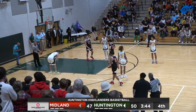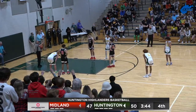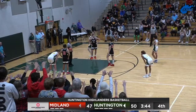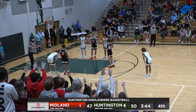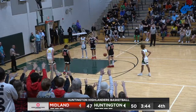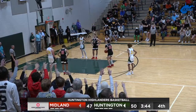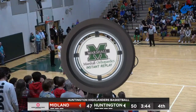Midland, actually, they've only committed 1 foul here in the second half. So they got some fouls to give. Huntington High, 1 more, be in the bonus. Dominic Schmidt at the free throw line, shooting 2. Chance to cut it down to a 1-point ball game. Now a chance to cut it down to 2.